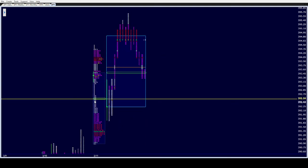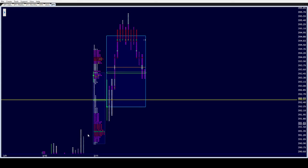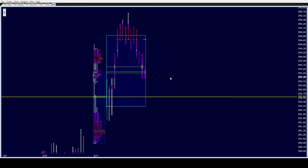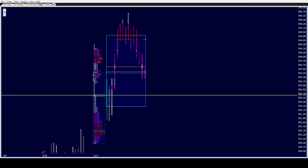Now, we're back inside yesterday's range for now, but as you can see, we have a pretty wide POC below yesterday's low and right inside the 10's range, which would fill the gap if we're to get there. Let's go to the Russell.